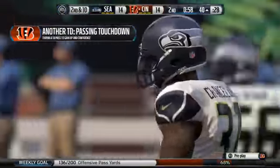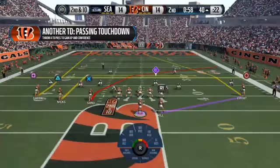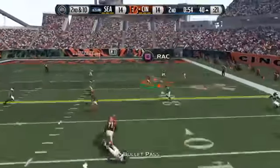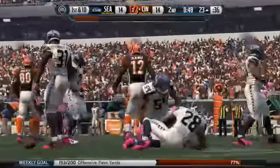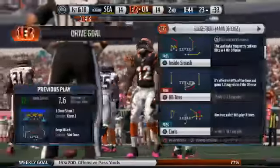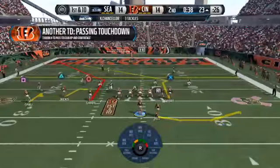Second down after the incompletion. Andy Dalton in the shotgun formation. Sanu makes the grab. That's reception number 2 for him. The Bengals have played well enough to be leading so far, partner, but right now the game is tied. Dalton's play has been spectacular.